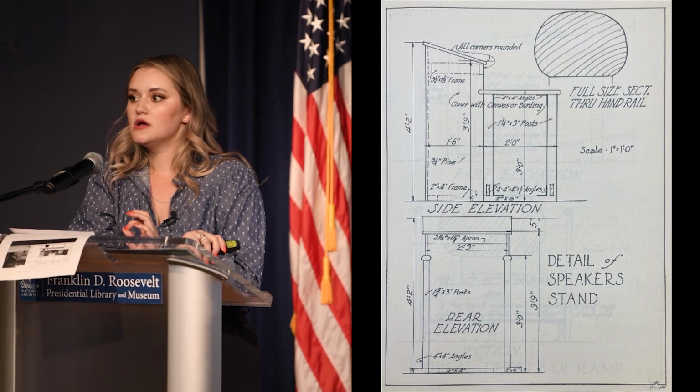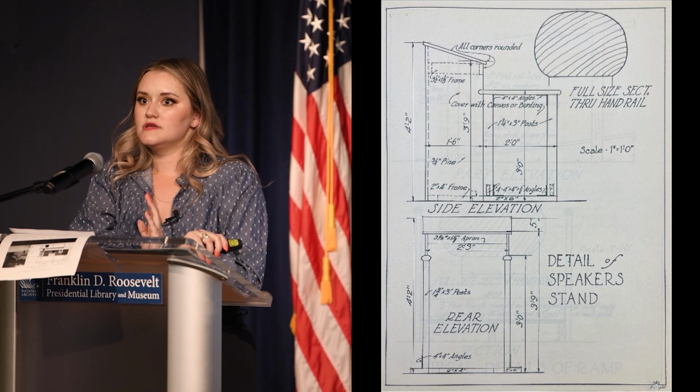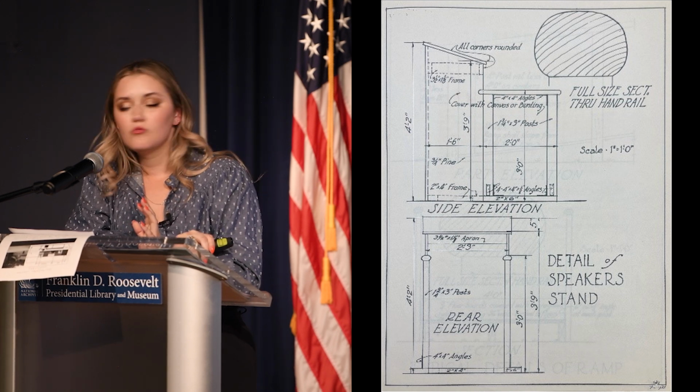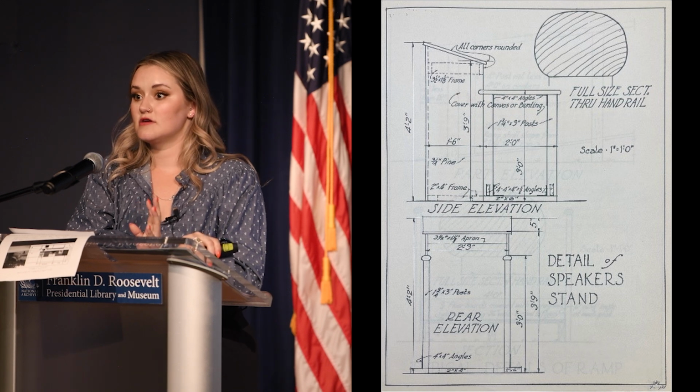instructions, including the material to be used on the bottom of the ramp, the material to be used where he would place his hands, etc. Very detailed.